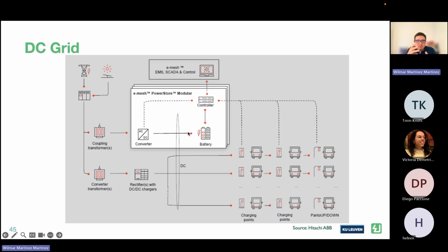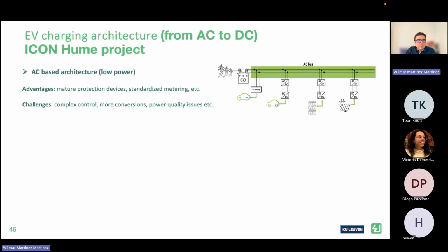There are plenty of options, but this is just one example: the Power Store concept from Hitachi ABB, which also involves storage, for instance from batteries, and then we can distribute it in DC. So that's one example. Taking this into account, Jasko has been working on one project coordinated by Johan called Hume, where the objective was to evaluate, for instance, the effect of having an AC bus architecture, a relatively low power.